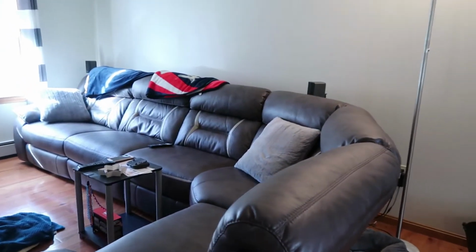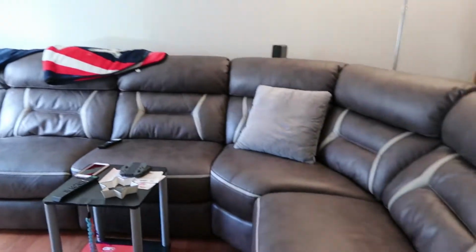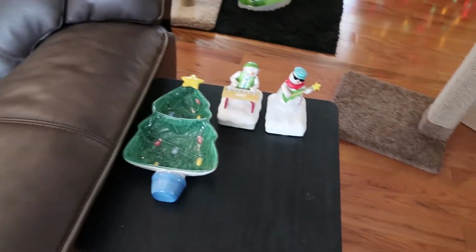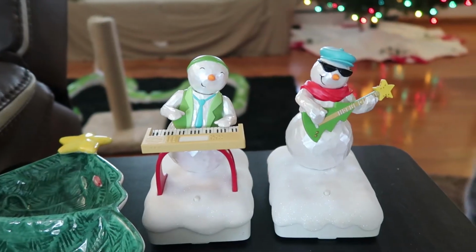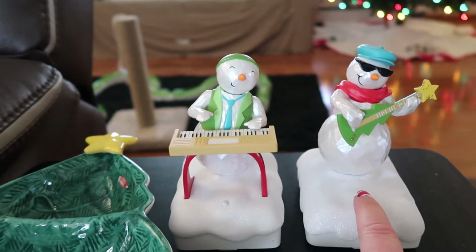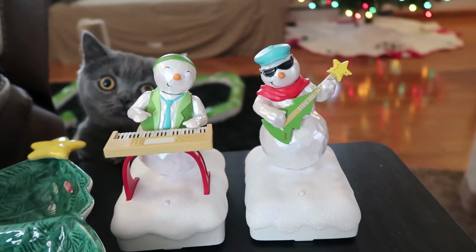Then we move into the living room. Don't mind any cat toys or things that might be laying around. But on this little table here, I've just put this Christmas tree candy dish. And then I just have the little Hallmark snowmen that sync up with each other. Duncan's curious about them.